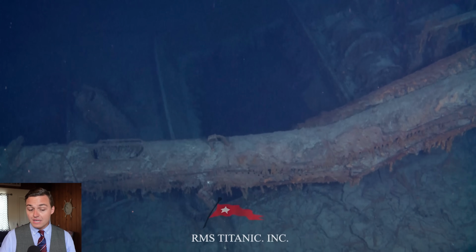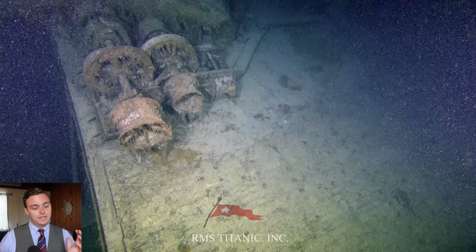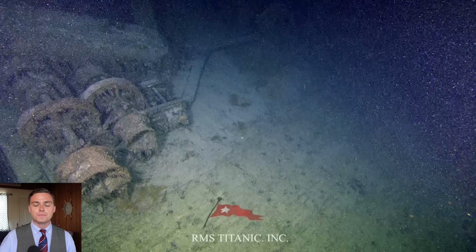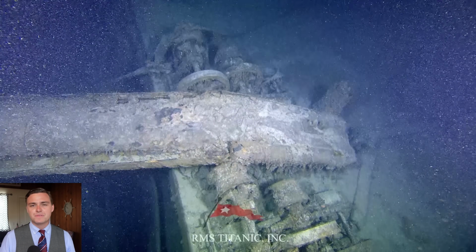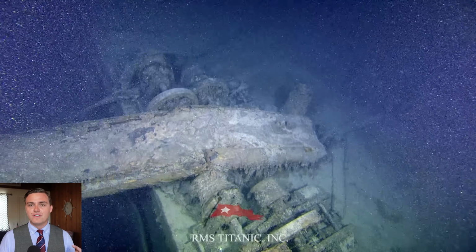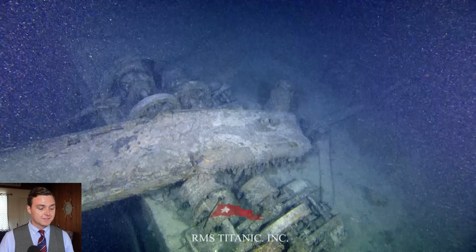Directly at the base of the mast, there are a number of steam winches, which would have been used to haul in lines and operate a derrick. There was a boom derrick that was behind the main mast. This was like a small cargo boom that could be swung out and load, I forget the exact tonnage, but somewhere between 3 and 5 tons of cargo into the ship's cargo hatches.